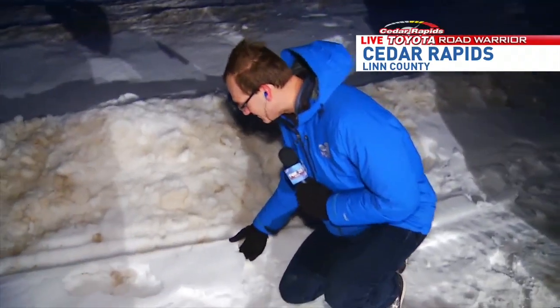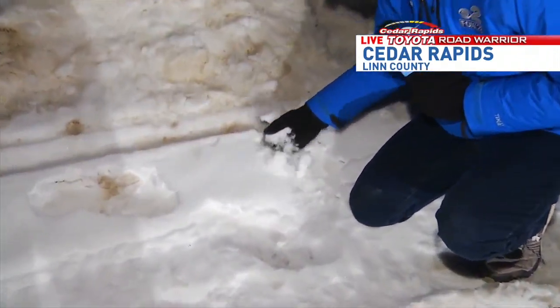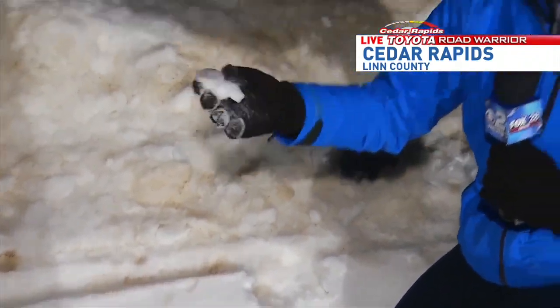But why are we dealing with the blowing and drifting today across much of the area? Well, the mild temperatures that we had today actually melted the top layer of this snow, and it's since become kind of a layer of ice. You can see the big chunks here, much harder to fly in the wind when it's frozen like this.